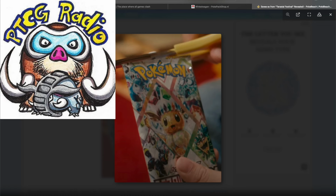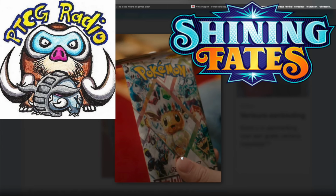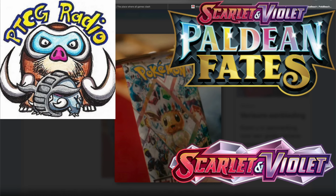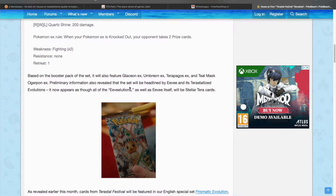There's no hints at shiny Pokemon whatsoever on the art on this booster pack, right? And not even that. If you think logically, why would they make another shiny set for Scarlet and Violet? If you think back, Hidden Fates was the shiny set for Sun and Moon. Then you had Shining Fates for the Sword and Shield era, and Paldean Fates for the Scarlet and Violet era. Why would they make another shiny set for Scarlet and Violet like 1 year after? That does not make sense to me. So I highly doubt there's going to be a focus on shiny Pokemon in here. Are there going to be any in this? Maybe, I don't know, but I don't think it's going to be a shiny focused set.